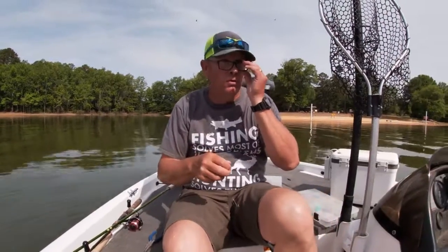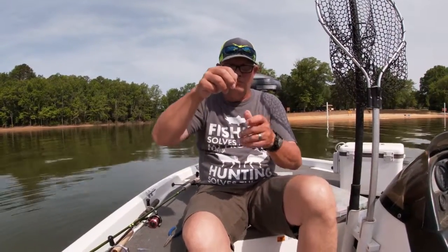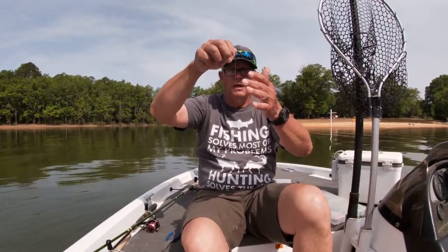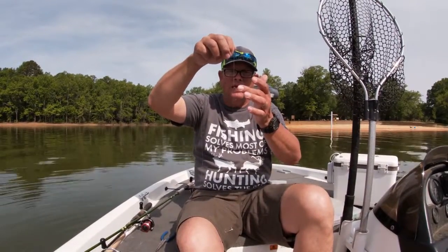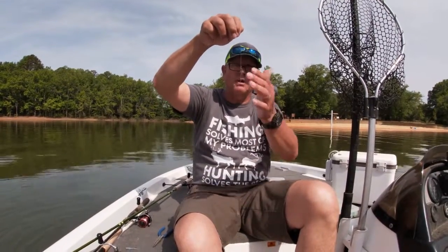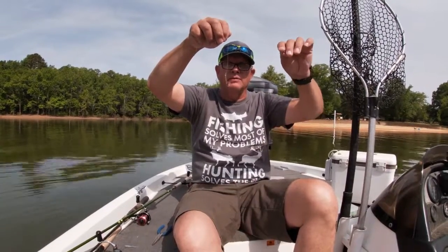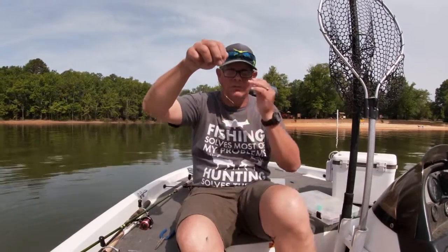Now, one thing to remember, I'm going to put the minnow above. You can reverse this. You can take this jig and put it up here, and you'll have a jig up here and the minnow on the bottom. I particularly kind of like this because a lot of times if you have a weight up here, this minnow will swim up like this and get around the line. So I actually like to put my minnow on the top.